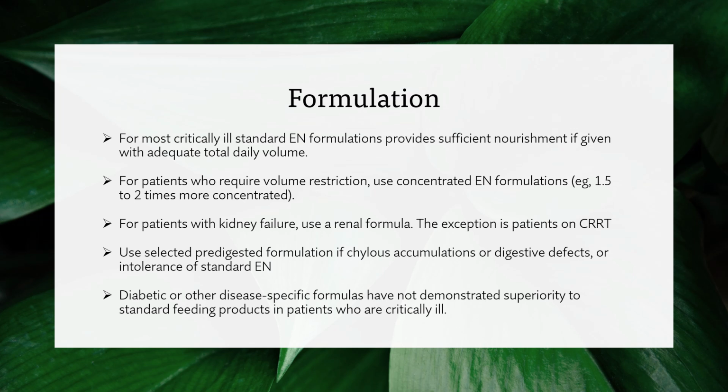For patients who require volume restriction, concentrated EN formulation can be used, meaning 1.5 to 2 times more concentrated than standard formulations. However, when volume is adequately controlled using other means, like by diuresis or dialysis, standard feedings are acceptable. The routine use of concentrated enteral nutrition does not appear to confer benefit when compared with the standard formulation. For patients with kidney failure, renal formula is appropriate.